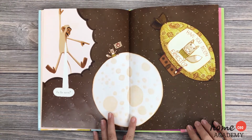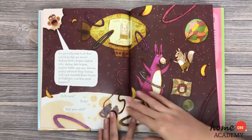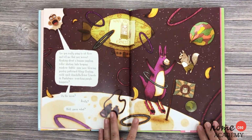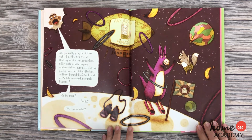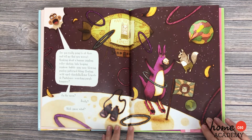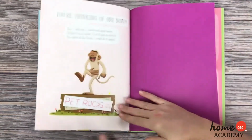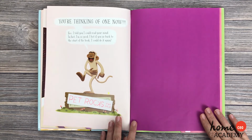On the moon? Are you really going to sit there and tell me that you weren't thinking about a banana juggling, roller skating, hula hooping, rainbow bubblegum nose blowing, paisley patterned blimp floating, wild-eyed chinchilla, Señor Ernesto de Pantalones searching purple kangaroo? On the moon? Really? Well, guess what? You're thinking of one now.